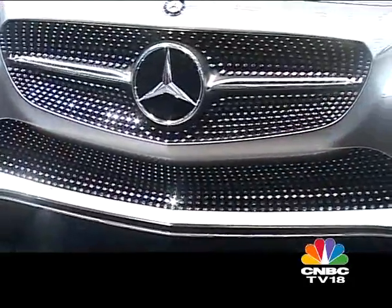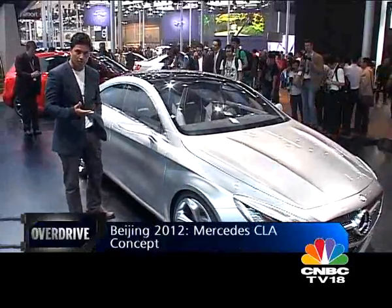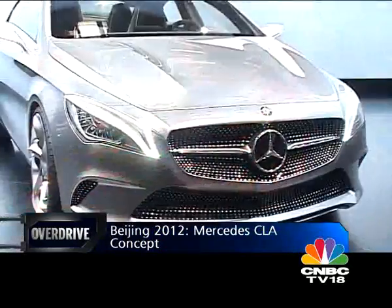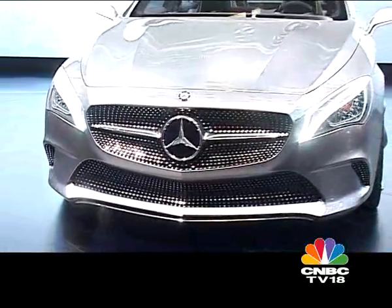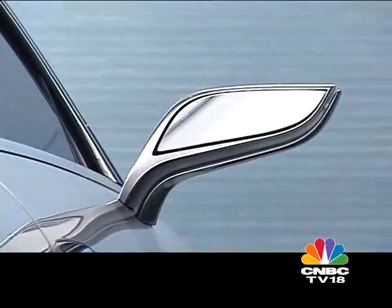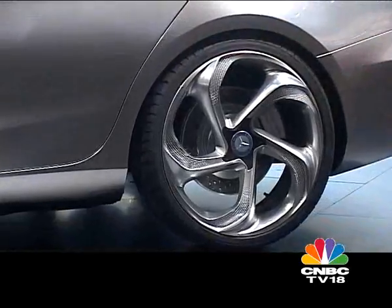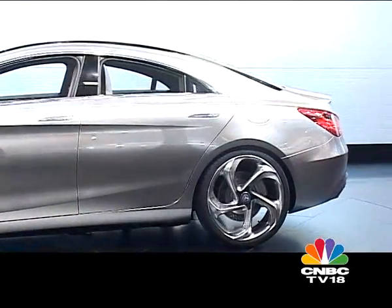Mercedes' star attraction here at Beijing is the CLA, the concept style coupe. Now, it's a small coupe, not exactly compact, but it's based on the A-Class hatchback. It's a fantastic looking design study. It draws a lot of inspiration from the A-Class, especially at the front. The grille, it's got the pin cushion grille, which is one of the most striking elements you've ever seen on a car. There's also these wing mirrors that you see on the sides. Again, another striking element. Overall, this coupe is smaller than the CLS, but it draws a lot of inspiration from the CLS as well, especially in the long, graceful, flowing lines.